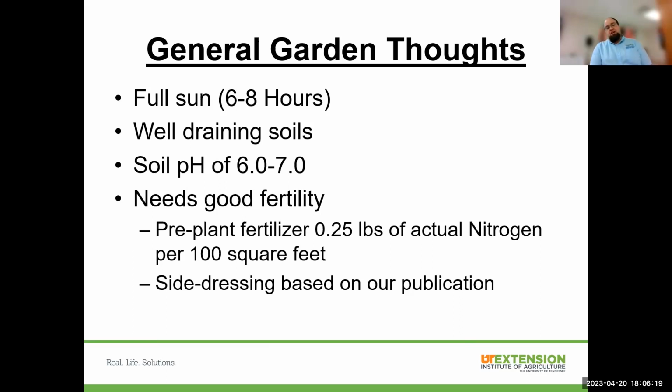We like a full sun location, which is a minimum of 6 to 8 hours. It doesn't mean you can't get away with a little less than that, but ideally you would have that much, if not more. Most of these vegetables that we grow in our gardens certainly like warm conditions, so full sun is going to benefit them. The more sun, the better. Full sun is not a problem for these.